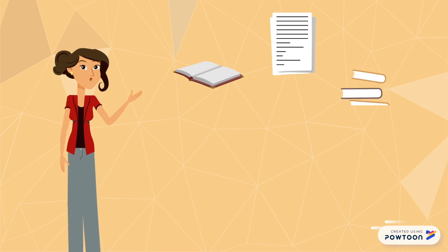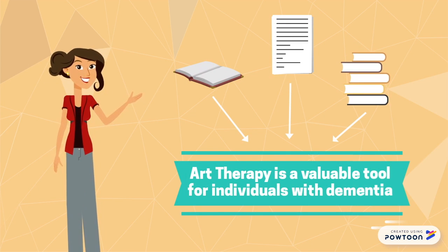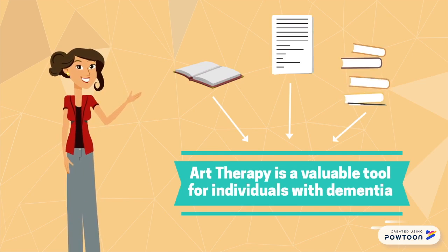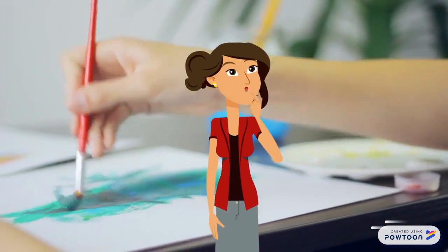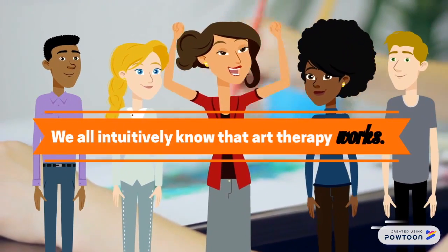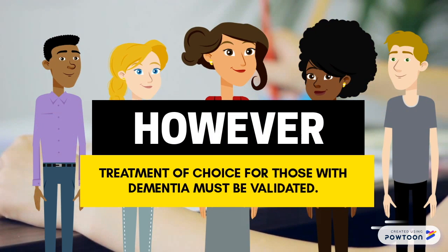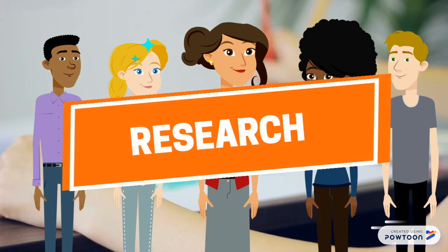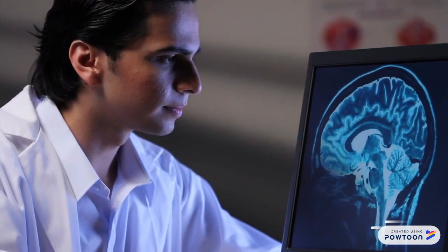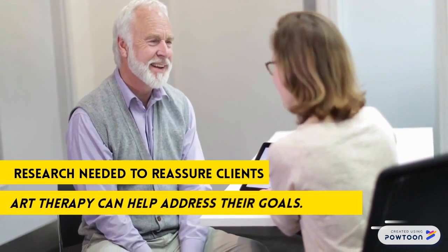The sentiments of these findings are consistent throughout various studies, lending confidence to the idea that art therapy is a valuable tool for individuals with dementia. Ultimately, as people with life experience, we all intuitively know that art therapy holds therapeutic potential. However, our treatment of choice for individuals with dementia must be validated by research, not only in the pursuit of scientific rigor, but for the sake of reassuring clients that this therapy will mitigate the challenges they suffer.